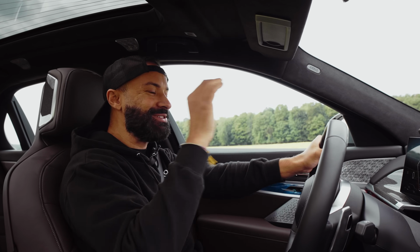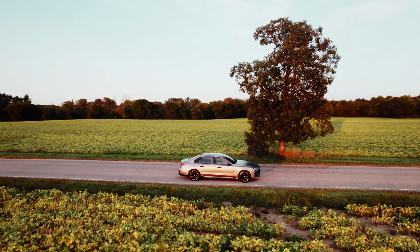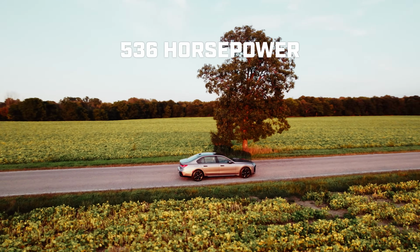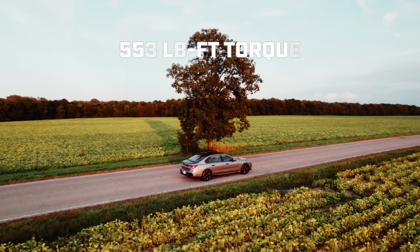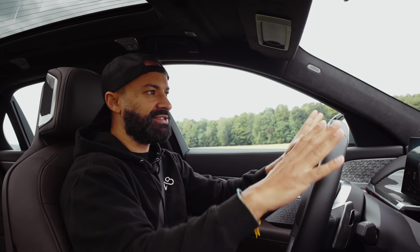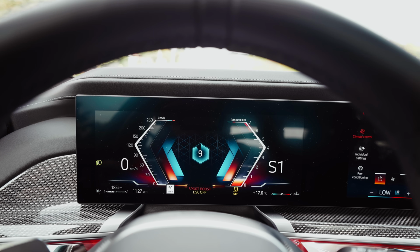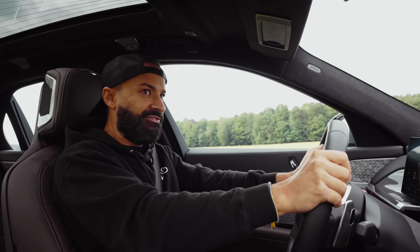All right, BMW 760i with a 4.4 liter turbocharged V8 that makes 536 horsepower and 553 pound-feet of torque. Now I've put it in sport. I put all the settings on sport, the most aggressive setting I can get. I will hold this boost button down so I have 10 seconds of jam.